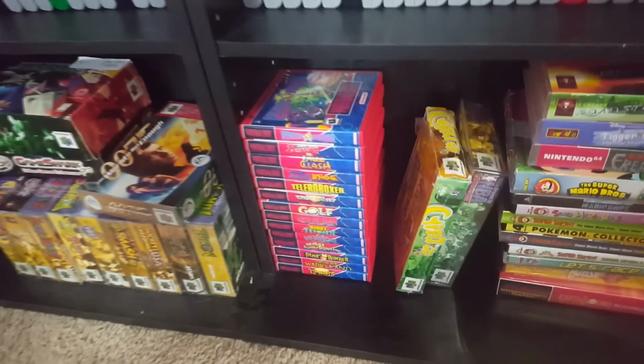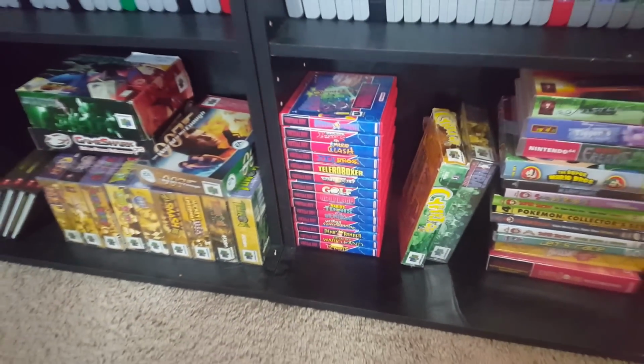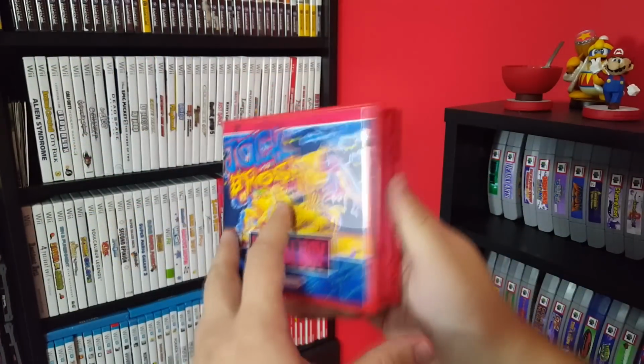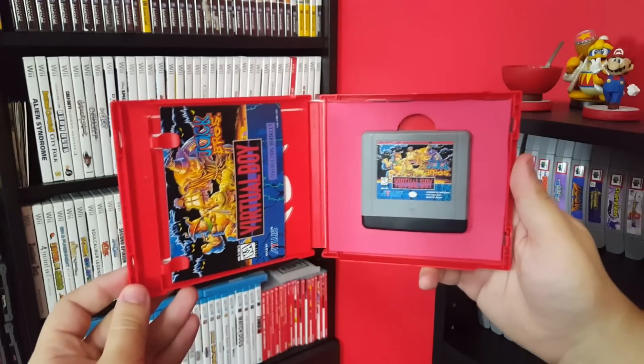I'm working on making some custom cases for these. If you don't know, I did put together the whole US library of Virtual Boy games as well. Of course, that's only 14 titles in North America, so that's not very much. But that does, of course, include the elusive Jack Brothers. And you can see the custom cases I'm working on here.